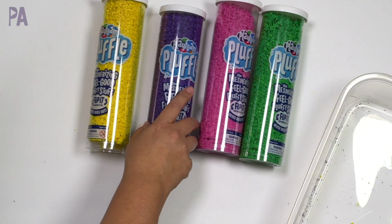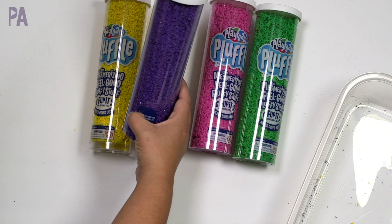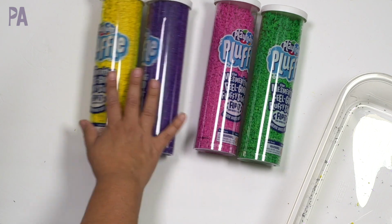And we've been using Pluffle for years and years, and even my kids who don't play with sensory bins anymore because they are tweens and teenagers, they still like it. It's just mesmerizing. So definitely check that out.